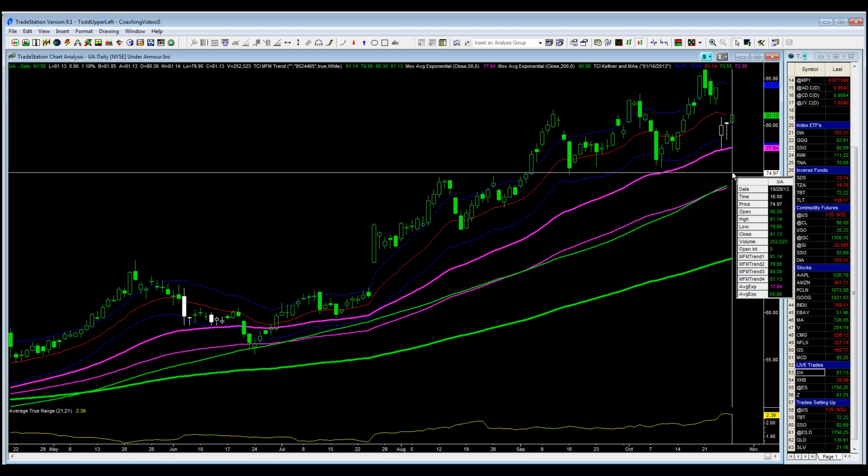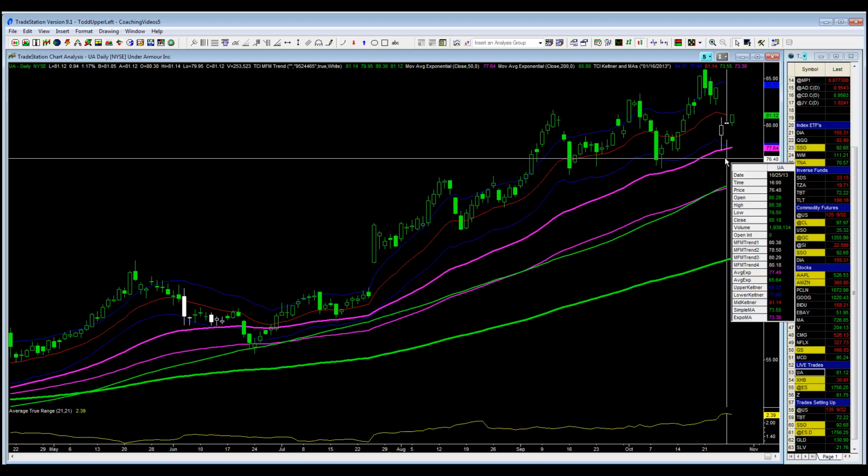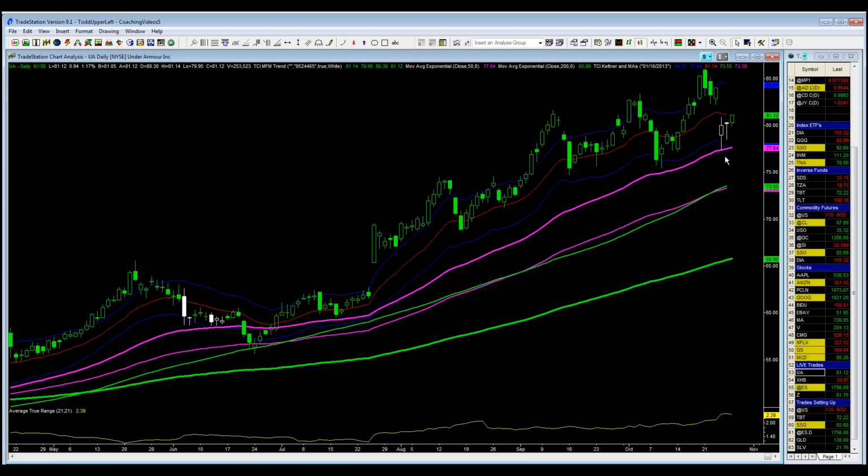Today it opened up at 80.30 and dropped down to 79.95. Well, of course, we went long at $80.48, and it's up at 81.12 right now. The initial catastrophic stop on this trade is, let's see, take a look, the initial stop is 78.40.